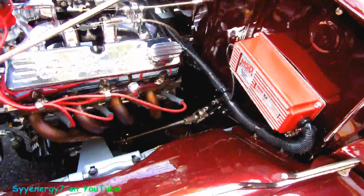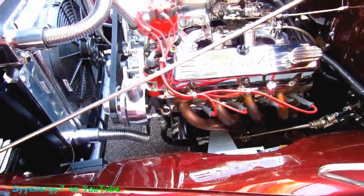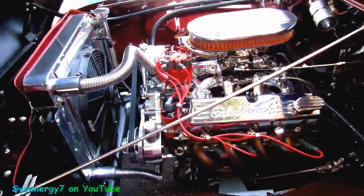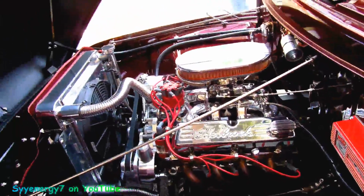You notice how you got to come in with the steering. Got a Wix oil filter on it. See, that's when you buy good oil filters. You know that, right stuff. So you can put cheap oil filters on a car like this. Right? You hear me? Huh?